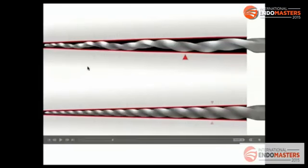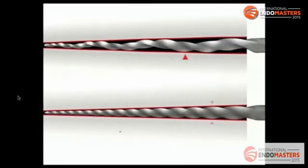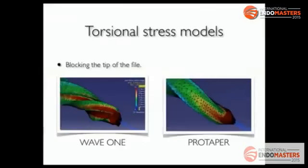I told you before this file, because of its design of the cross section, has a really small cross section, so it has a really good performance in cyclic fatigue tests, but it's going to have also a really good performance in torsional tests because of this off-center design that makes the file only contact in a few points, and this is going to decrease a lot the torsional stress of the file.